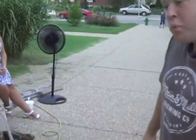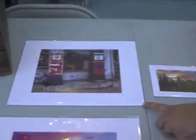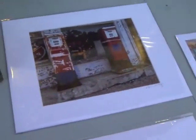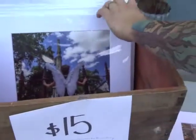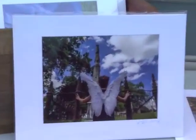Want to show some of your photos? Yeah. These actually, some of these are local shots. This is, we have some gas pumps right up here on the street, on Main Street. And this is actually a local shot. We have a model here, Tosca. She's actually right here. And she did the shot here at a local cemetery. So we have a couple different poses of her.